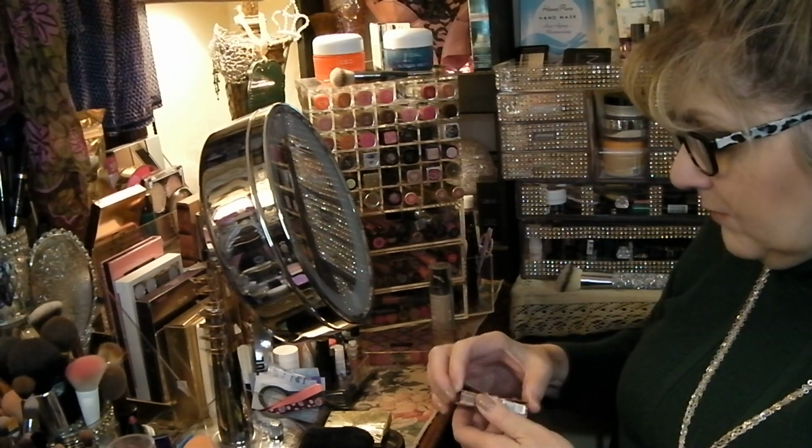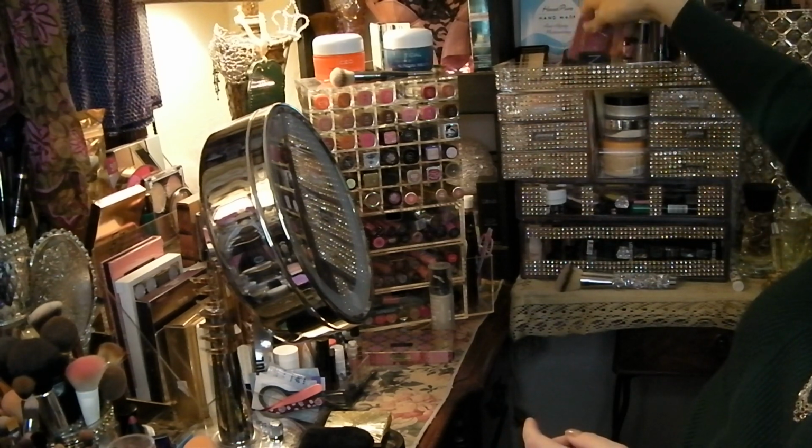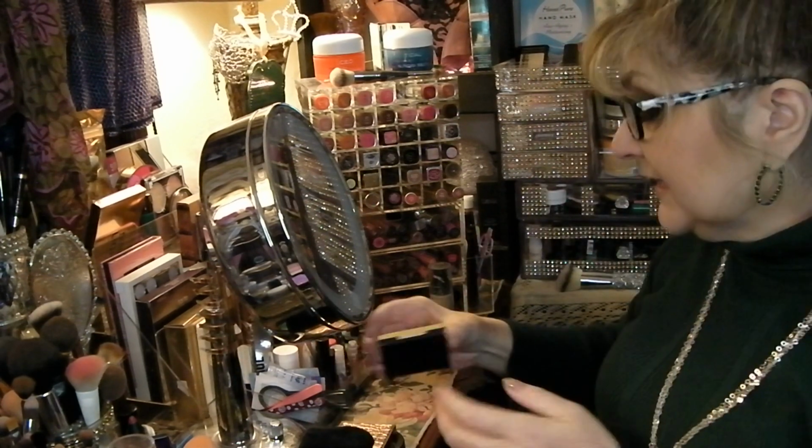Here is my Hoola mini little sample of bronzer. I'm going to keep that, so I'm going to put that up there. Not that this is a declutter, but anyway.